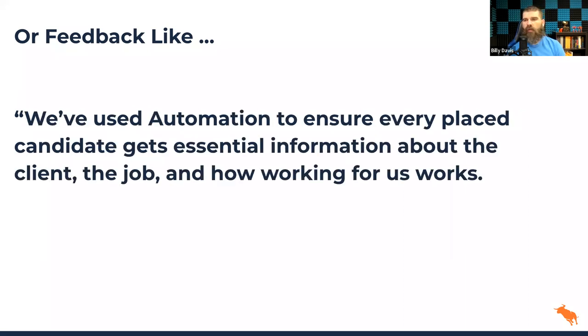Another great use case and case study we received was a client that used automation throughout this process to ensure that every placed candidate got the essential information about the job, the client, and working for them as a staffing firm. So it's really a way to standardize your approach, ensure that all essential information is covered, and also make sure that you're in full compliance with everything that you need to be, which can have a wide variety of benefits for your whole business. So those are some of the results that you can achieve with putting this methodology in place.